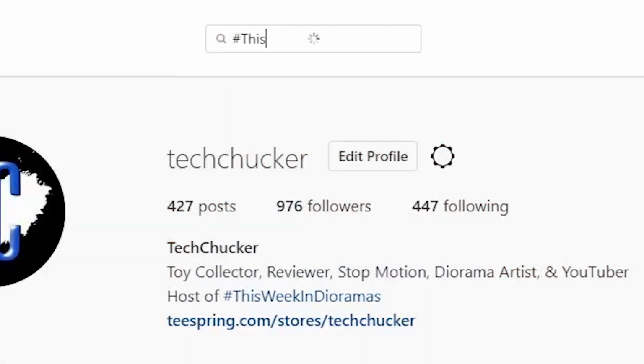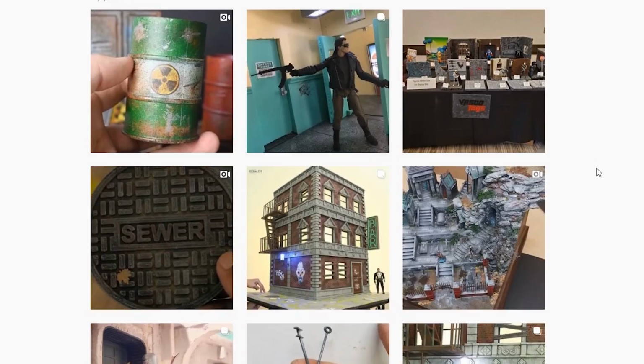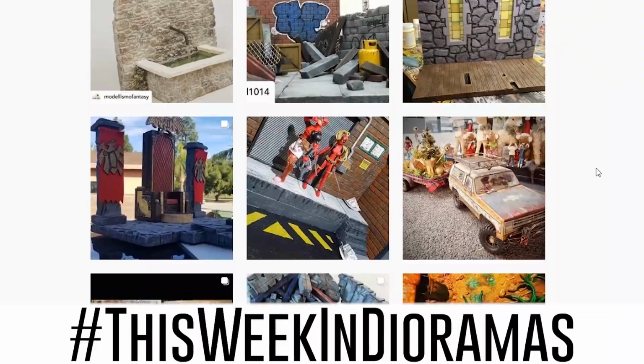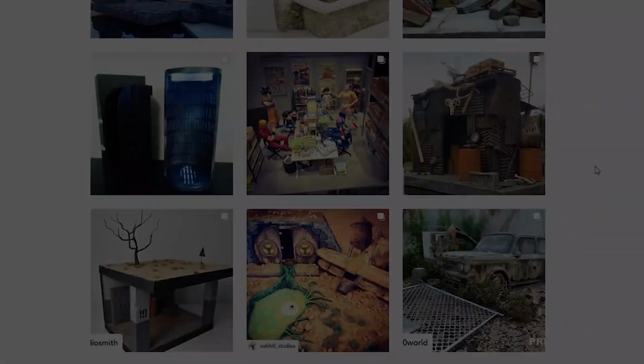Now, if you aren't familiar with how this show operates, every week I go through Instagram looking for the coolest looking dioramas and I showcase them right here on the show. Now, if you would like to be showcased in a future episode, all you need to do is upload your diorama pictures to Instagram and tag them with the hashtag Thisweekindioramas.